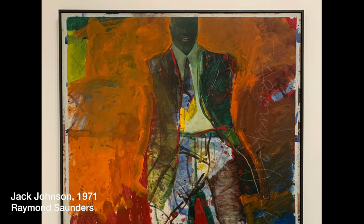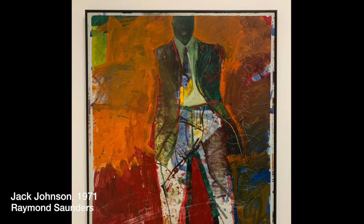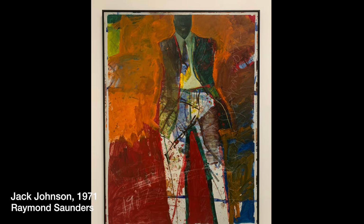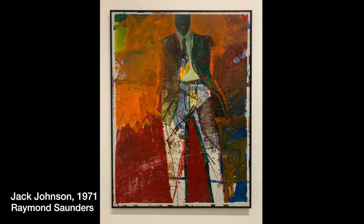I think of the color splash as the noise around him as he climbed the ranks in boxing to become champion. With his mouth being the only visible feature, Saunders places a grin on Johnson as if to imply the artist smiling through it all as he moves forward through his success.